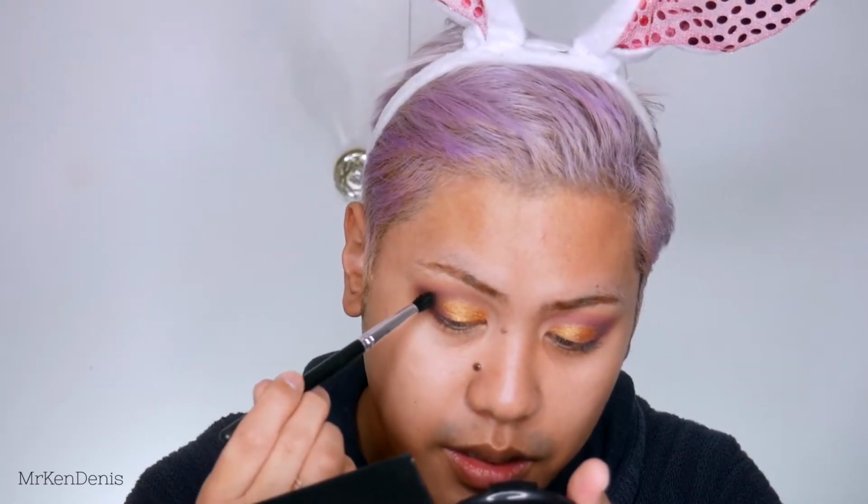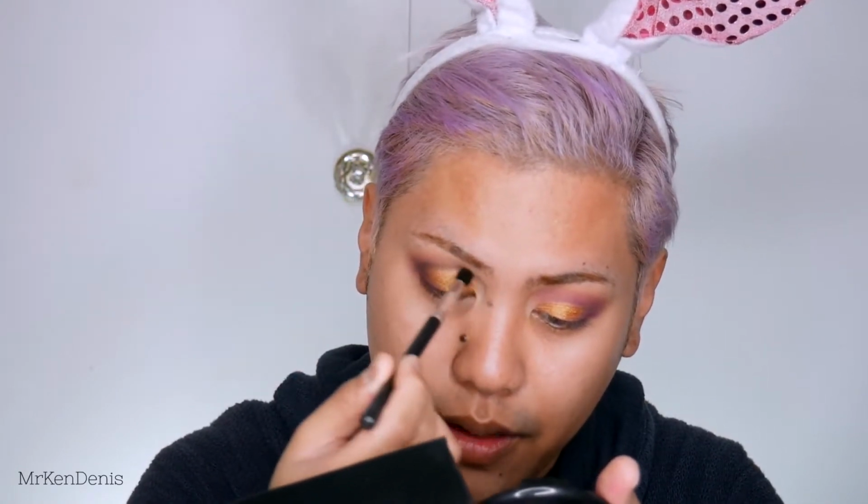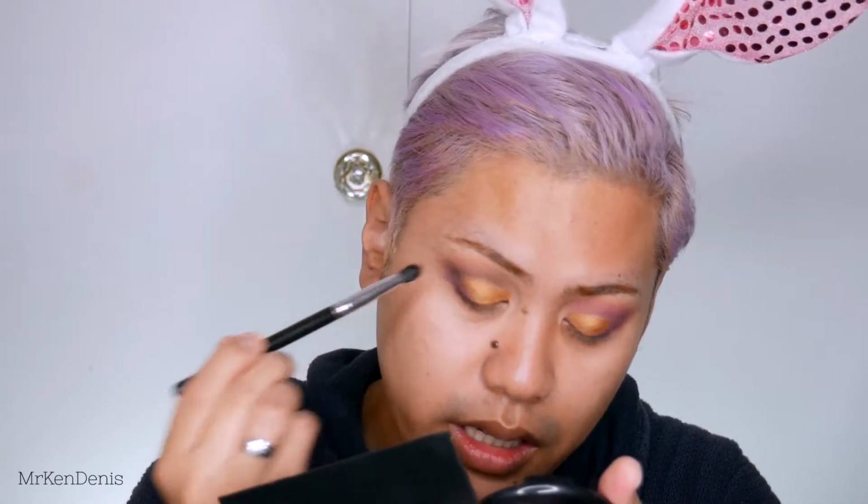I'm going to grab that black colour, but I'm going to take the smallest amount, taking it on a very small blending brush. I'm just going to run it above the crease and above that shimmer, just to give it a little bit of a cut crease effect. I'm also going to blend it down where the shimmer meets.